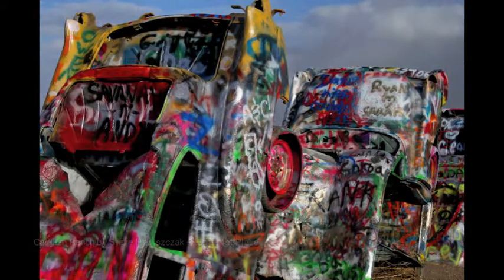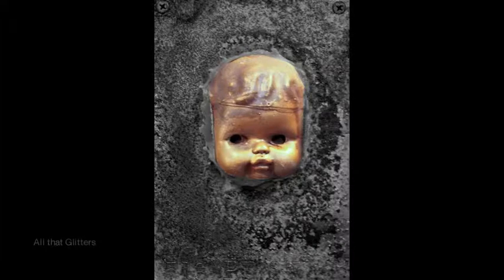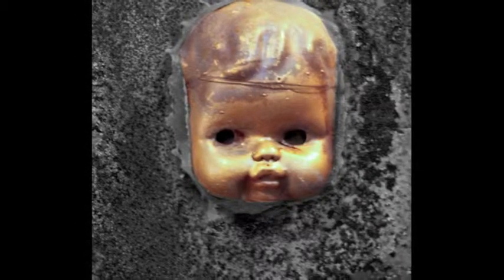All right, this is the advanced monochrome division. I'm looking at All That Glitters, which I awarded 6 points. There are a couple of things about this image that kind of trouble me. I can't tell whether it's motion blur or just image fuzziness somehow. There appears to be some manipulation around the edges of the head there. I'm not sure what's going on there.